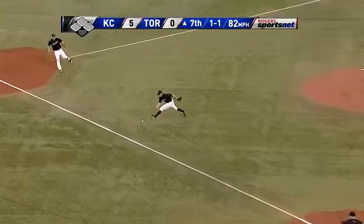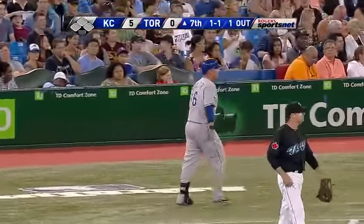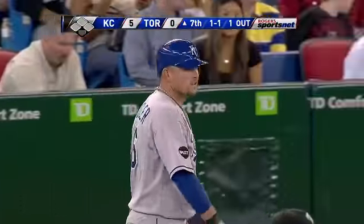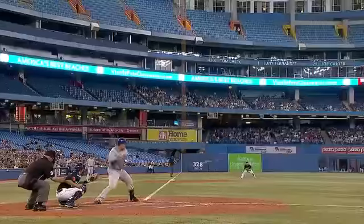That's a weak tapper up the third baseline. Camp went after it. He might have been better off to let it go. Brett Lawrie was right there to back him up. He didn't have much of a chance to throw out Butler. Had he let it go, it might have rolled into foul territory. It had serious English on it.